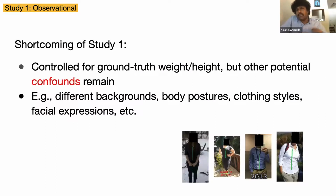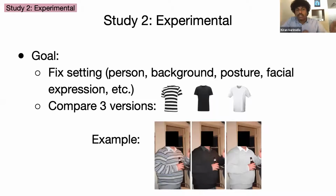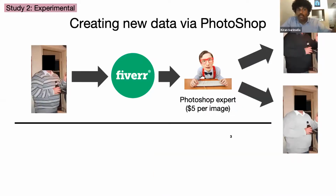The shortcoming of this study, even though we made this sort of control, is that because these images are taken from the wild, there are lots of confounds: backgrounds, postures, clothing styles, facial expressions, where the image was taken, the lighting, and a lot of these kinds of things. To overcome that, we performed an experiment where, given a person, we had 3 variants of the type of clothing they wear. For each person, we generate these 3 using Photoshop. Given a picture, we ask a Photoshop expert to generate 2 other variants. If the person is wearing a striped shirt, we change that to a dark and a light. And the same, if a person is wearing light colored clothing, we change it to a stripe and a dark.